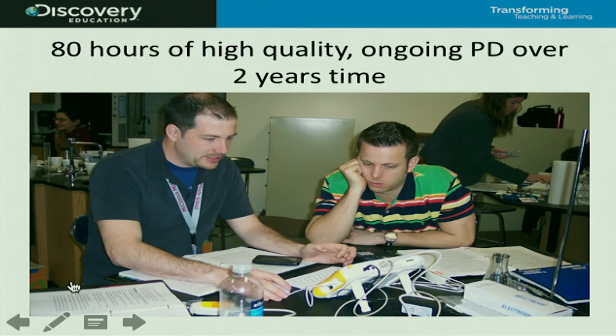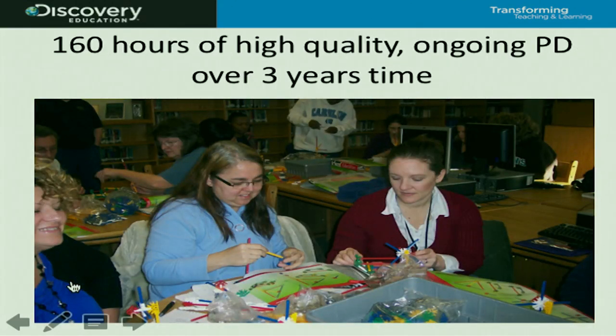In large school districts all over the country, they worked with teachers. These were middle and high school science and math teachers. They were trying to get them to use more technology and more hands-on. And what they found is if you want to change a teacher's practice, we need 80 hours of PD over 2 years' time. And remember, we get that day in the fall and a day in January. But we need 80 hours of PD to change our practice. And if you want to change the culture, we need 160 hours over 3 years' time.